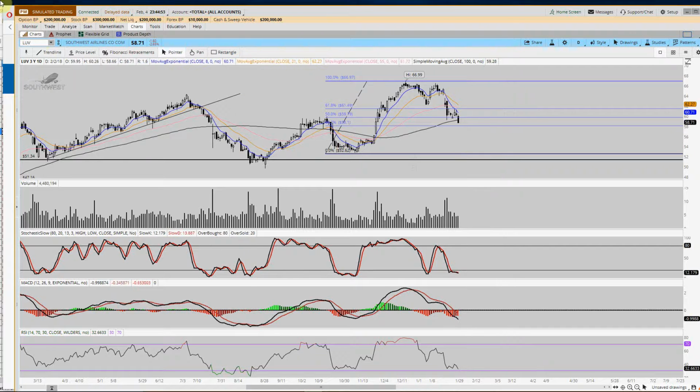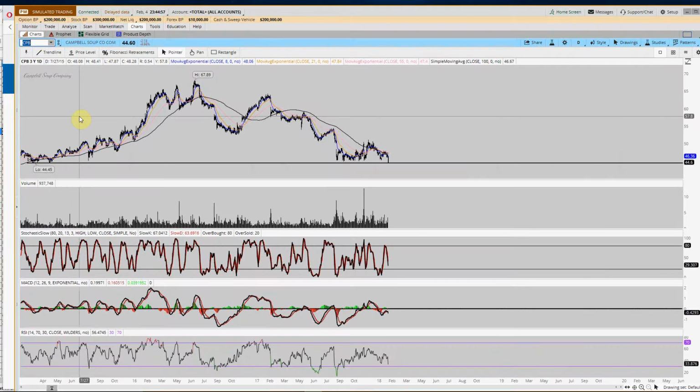Couple more here. Campbell's, CPB. Now this one's pretty interesting. I'm keeping it zoomed out to the 3 year, and you can see we're at the low of 3 years. So this is a really telling chart right now. If we break this low, this value of 44.45, that could signify a lot more downside in Campbell's. It's possible that we could meander around here, and this could be a great catalyst to buy.